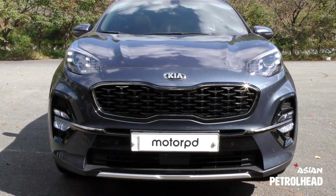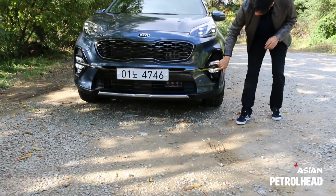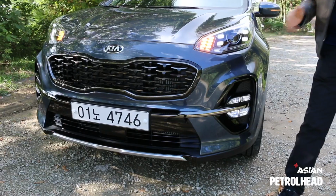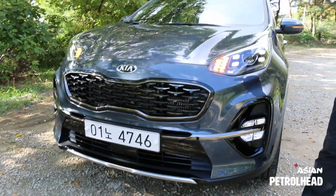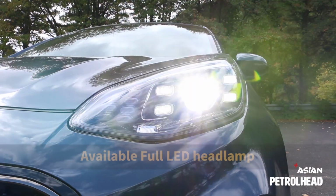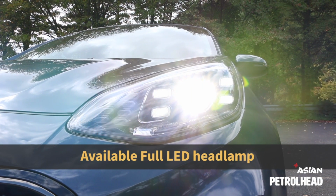Let's start with the front. Kia has added these chrome bars just between the fog lamps to give the car a more stable and wider look. These chrome bars are the simplest yet most effective changes made to this facelift version, I think. And although it's optional, you can get the Sportage with full LED headlamps.